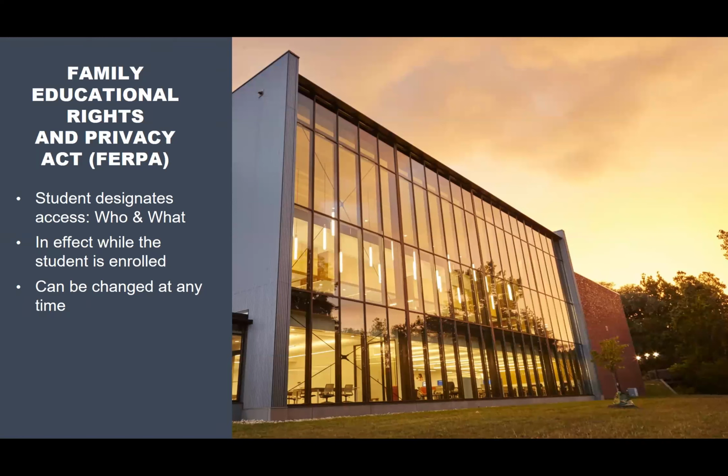So one other thing I want to make everyone aware of is the Family Educational Rights and Privacy Act, also known as FERPA. If you're not familiar with FERPA, this is the legal document that basically states that students have the rights to their educational records, and that as soon as they become college students, that right fully passes to the student and no longer applies to the parent as it did in the K-12 environment.